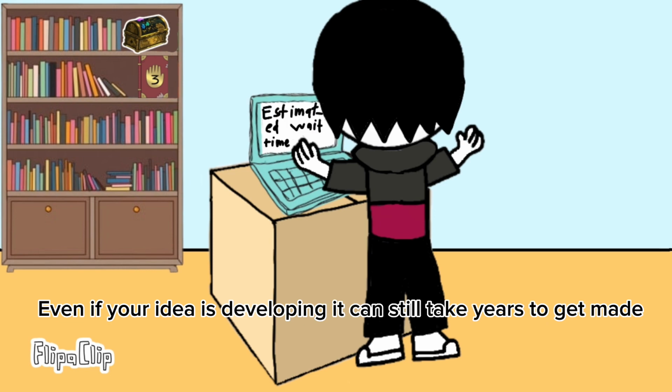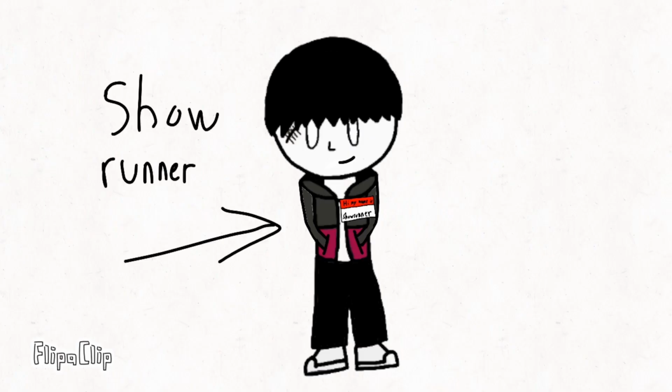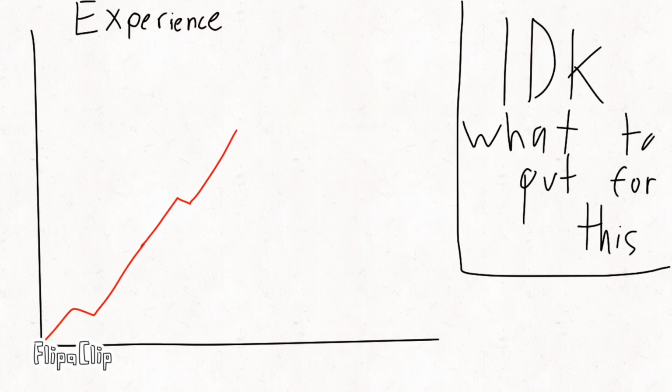Now, the second step to making a cartoon is the pilot. Even if your idea is developing, it can still take years for it to get made. And every show has this person called a showrunner, who is most likely also the creator of the show. And the pilot is a way for them to get more experience.